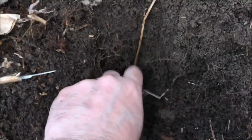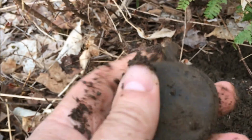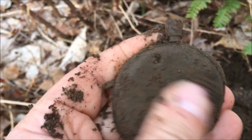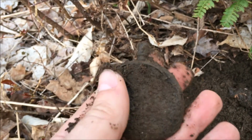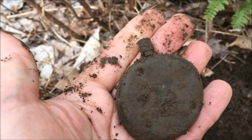On to the next. Okay, here's a pretty cool find, guys. Check this out. I already dug it out, but I haven't really wiped it off yet. Old pocket watch. All the innards are out of it, but it's still got the spool on it, and I may be able to get a maker's mark off of that. All right, I'll clean that up in the roundup. We'll see what we can get off of that. Not a bad find. Old pocket watch. On to the next one.